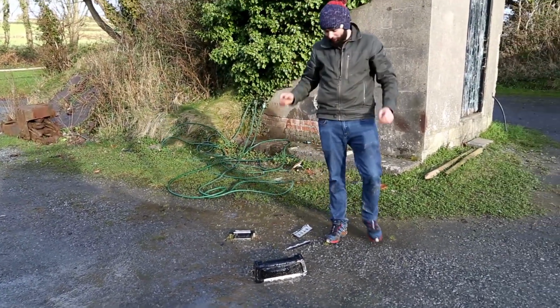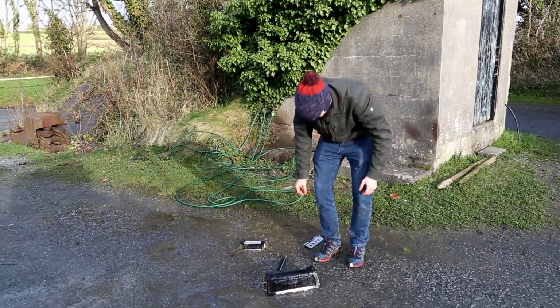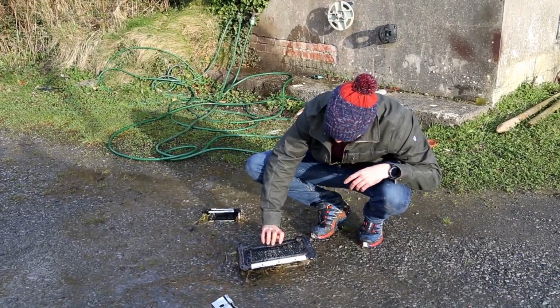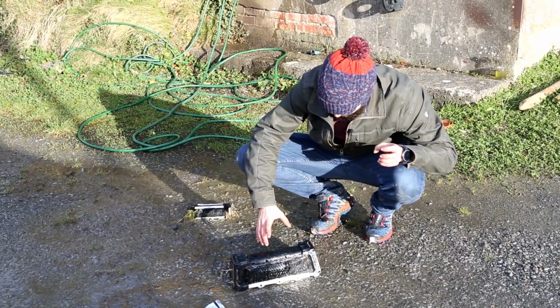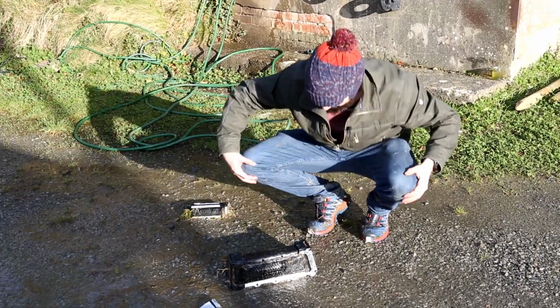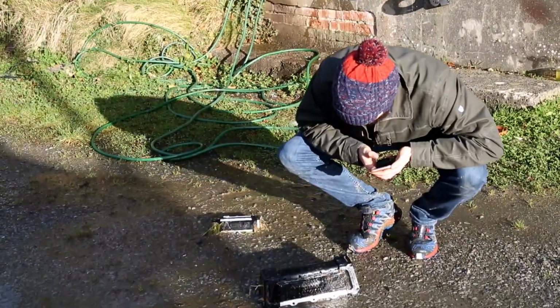I've got as much mud off as I can. Time for a moment of truth. Is it gonna work? I mean, looking at this, I'm gonna say it's not working, but the actual core of the speaker itself looks in pretty good condition. So, moment of truth, play button. Nothing. Nothing. Let me just press play on my phone. Oh, it does think it's paused itself.